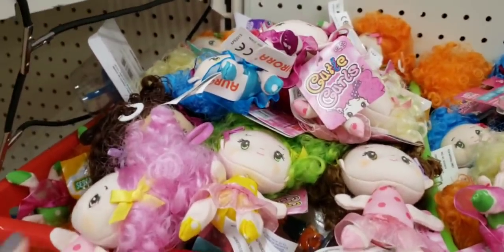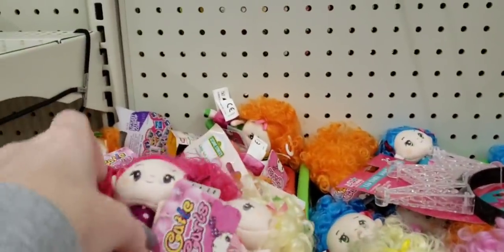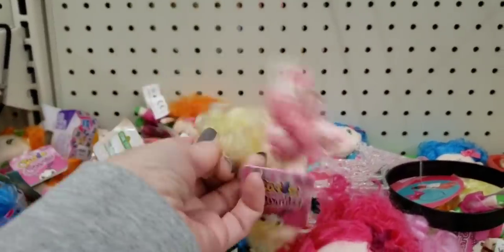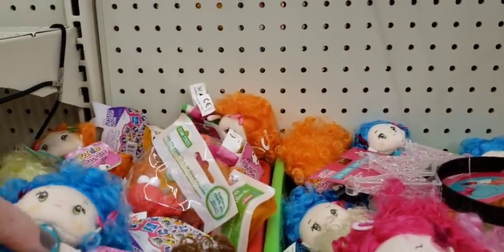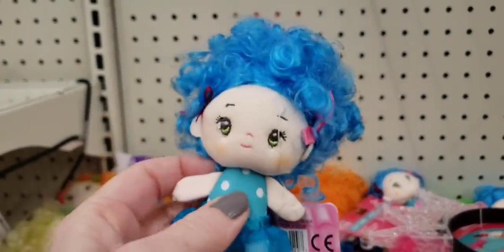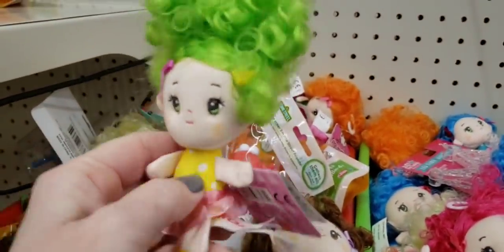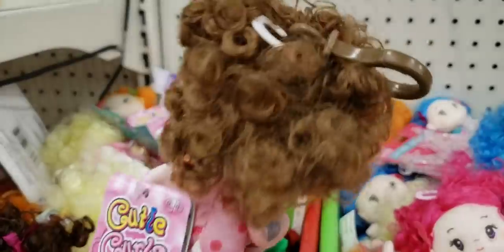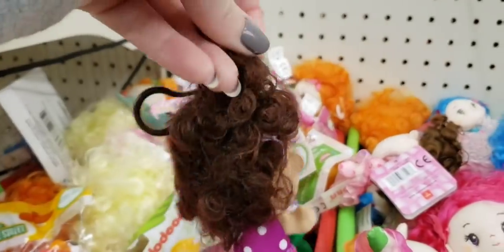Okay, so we have this one with pink hair, cutie curls. Did that say ages 12 and up? Ah, I should have done a close up on that. This one has like a hot pink hair, cute little blonde one, little ballerina outfit. The blue one's cute. These are honestly cute and soft. They're like little keychains too, but I'm sure you can cut that off their head. The brown one. And this one's really cute. Digging the hair.